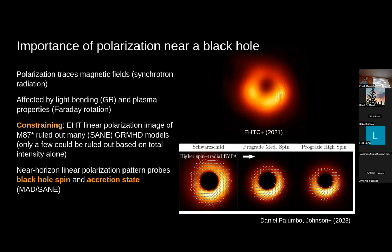What's also an interesting property of polarization is that it can constrain the black hole spin. And we can see an example of that here. For a Schwarzschild black hole, also a non-spinning black hole, we see a radial pattern in the polarization. And then when we increase the spin, the magnetic fields are getting dragged around the black hole in the frame dragging process. And then as a result of that, we get azimuthal magnetic field, and then the polarization is perpendicular to that. So we get a more radial polarization pattern for high spin black hole.